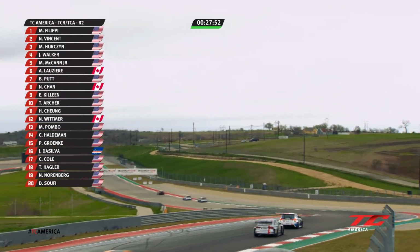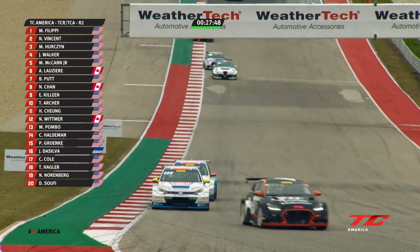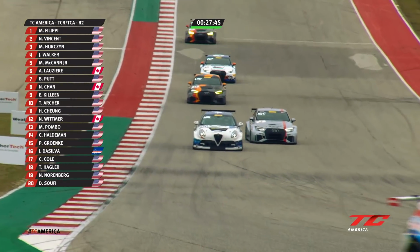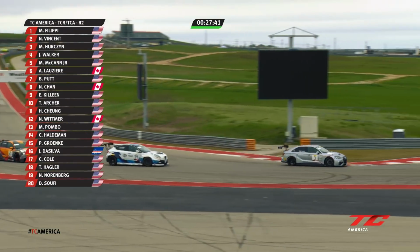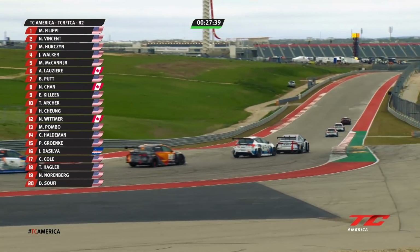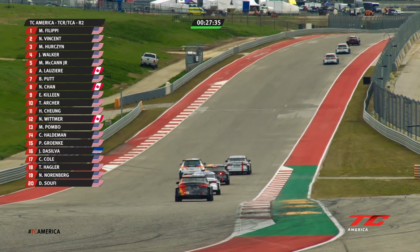But in terms of driver aids, there really aren't any in this category, and that's why here you see a bit more lockup than you'll see in some other categories of racing. Real aggressive moves straight to the apex here. That's the number 3 of McCann now, and the 34 of Walker. Get any kind of an over/under and drive off the corner a little bit.